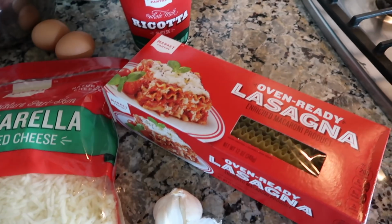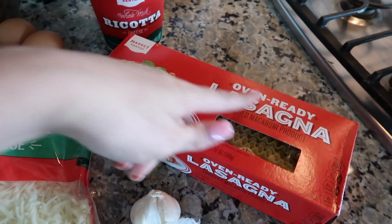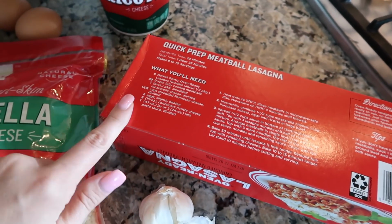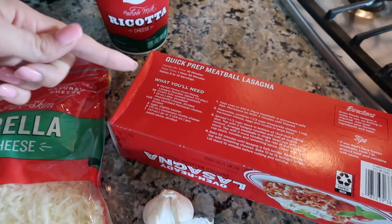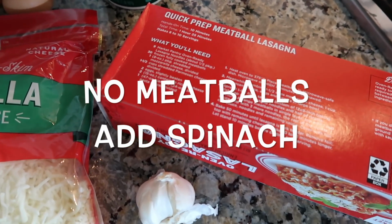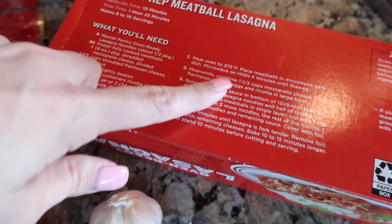And then you need the actual lasagna pasta. Now, you know, I don't have a lot of time, so I get the oven ready lasagna noodles. So that's just what I do. And then I actually just flip this over and I follow this recipe. Now, we don't make meatball lasagna, so that's the only thing I take off. I just basically discount the meatballs, but everything else I make the exact same on this recipe. So it says to preheat the oven.